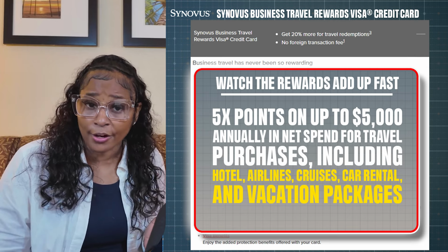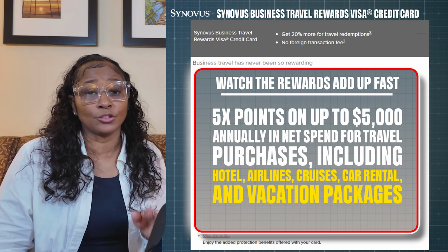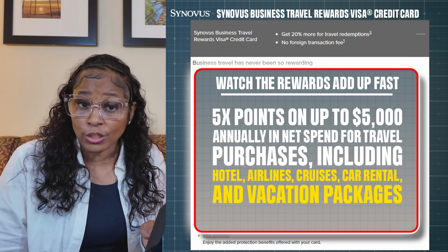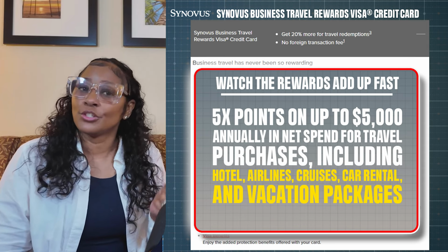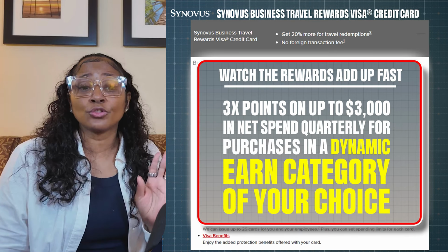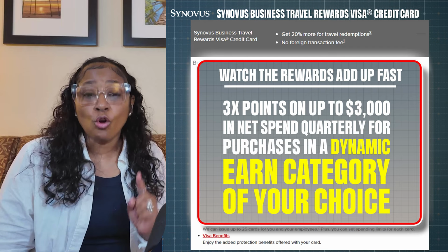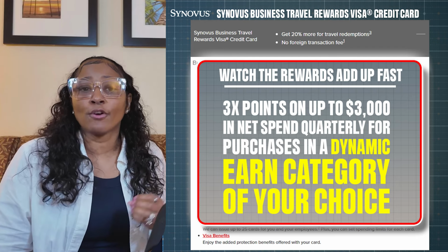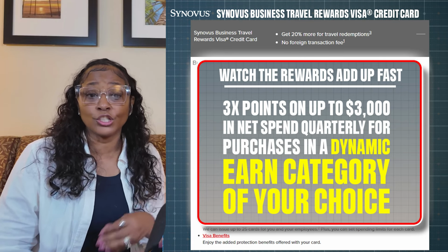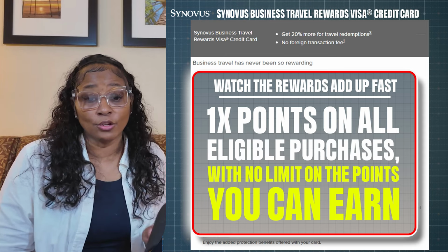So that's per year. You have a $5,000 cap in net spend on travel purchases, including hotel stays, airline tickets, cruises, car rentals. So if you're traveling for business, use this card for your car rental as well as vacation packages. It also gives you 3 times the points, up to $3,000 in net spend quarterly. So that's every 3 months for purchases in a dynamic earned category, which gives you 4 categories to choose from. It also gives you 1 times the points on all other eligible purchases.